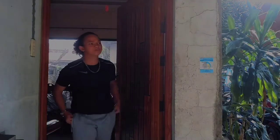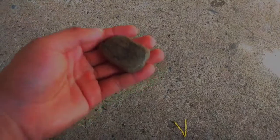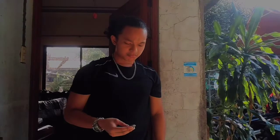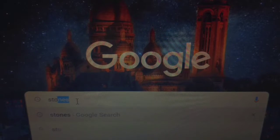What topic should I discuss? So stones are said to be made from rocks, and rocks are one of the elements that make up the geosphere. Now I know what to discuss.